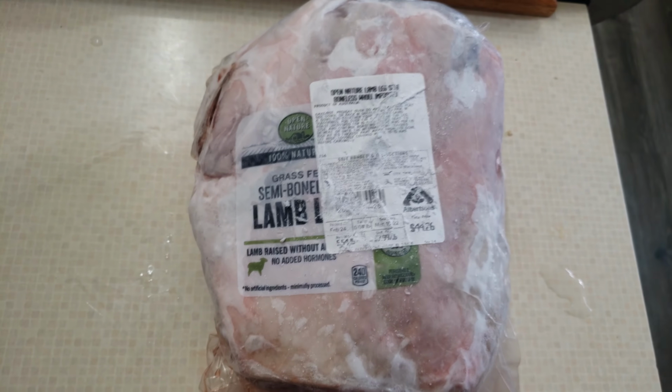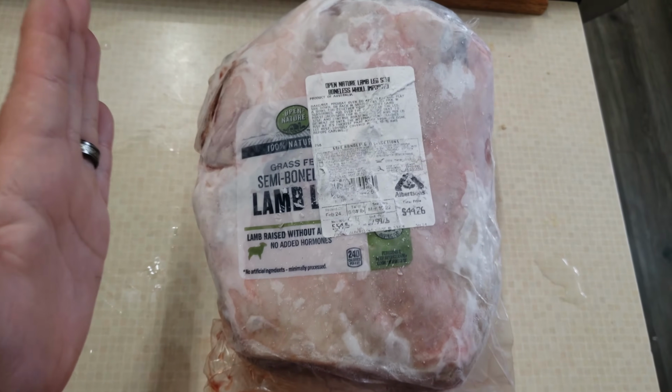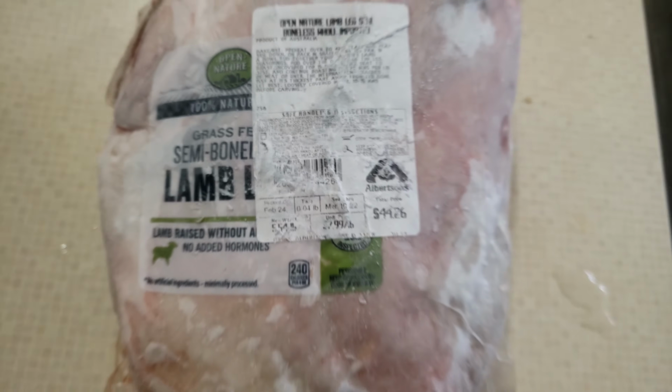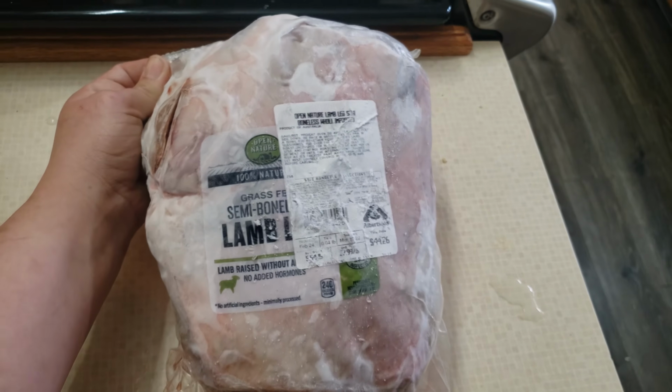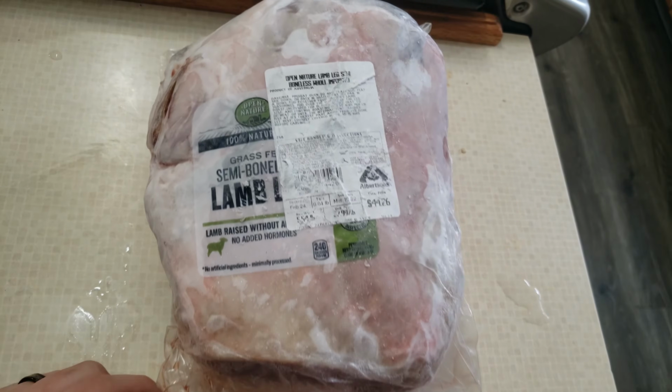And then the big kahuna, I saw this in there, and I saw the word lamb, and I saw how big it was, and I grabbed it before I even read what it was. But it's a leg of lamb. It's $7.99 a pound. This is 5.5 pounds, so it's $44.26 for this giant leg of lamb. I have never made lamb this big before. I have cooked lamb. I do like the taste of it.